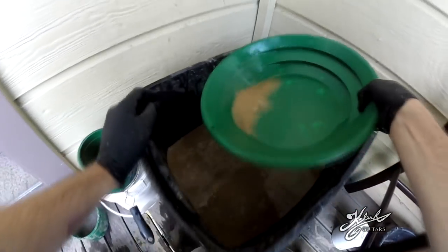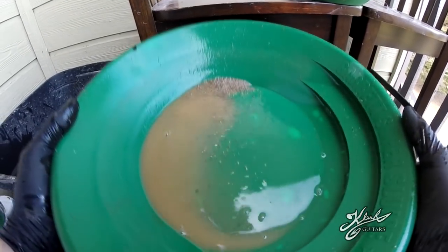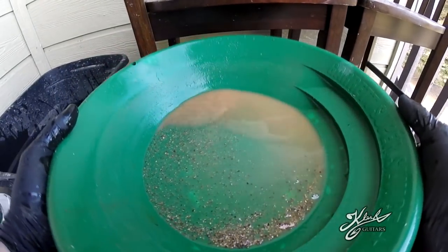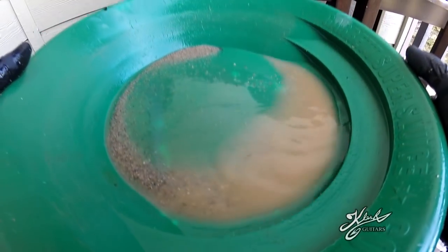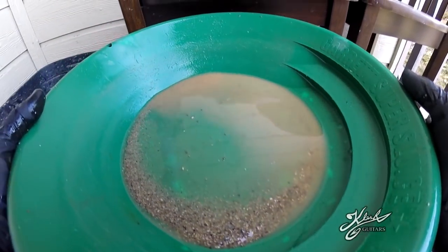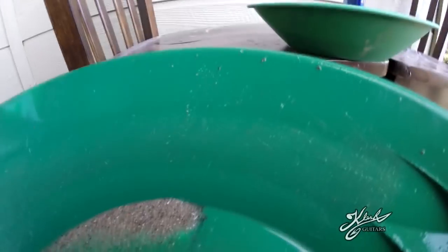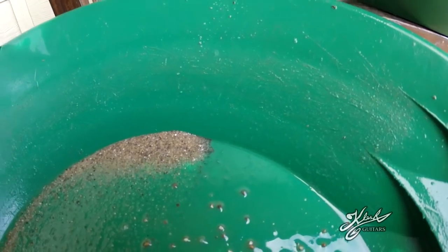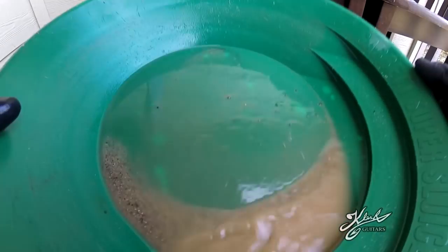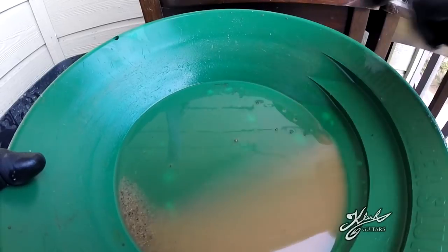I see some black sands. We're going to spin it now since I could see some black sands coming through. All right, dude, I think I do see some gold. Very small piece. Let me film it before it goes away. I'll zoom in on it for you there. Right there, I think I see two little pieces. Let's keep panning it down, see if we find anything else. Yep. Oh, is that gold? That little piece right there.